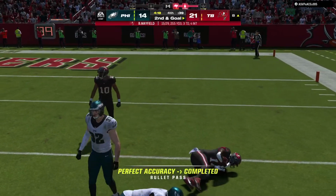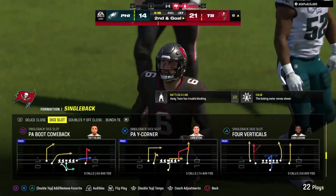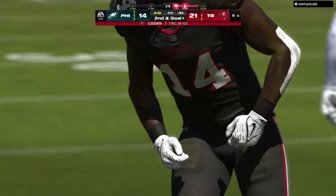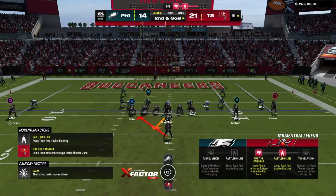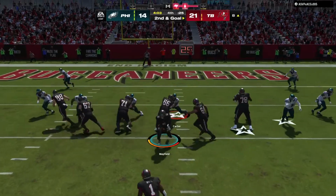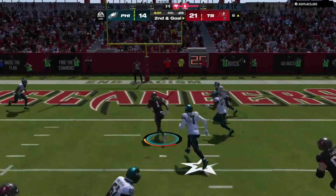Mayfield firing quickly. It's complete. Only a yard in the completion. It's 2nd and goal. They like going to him in the slot. He catches another one. I think this comes under the heading of until they stop him, why not go back to him? He has something going really well.